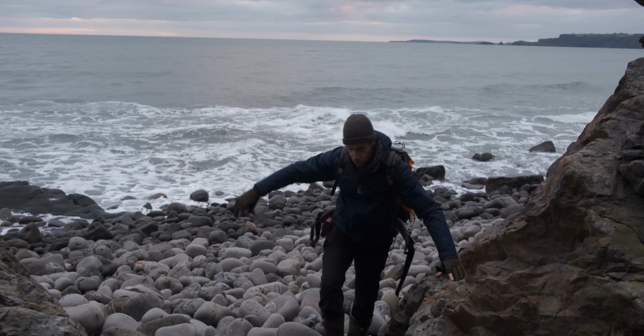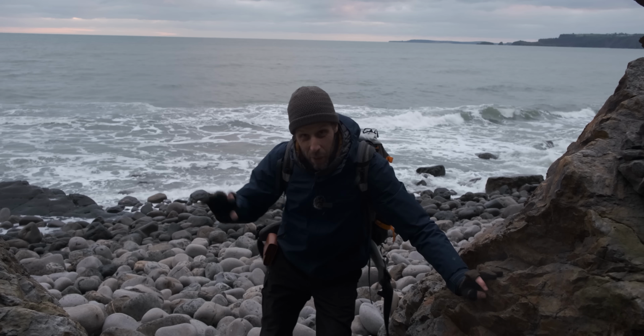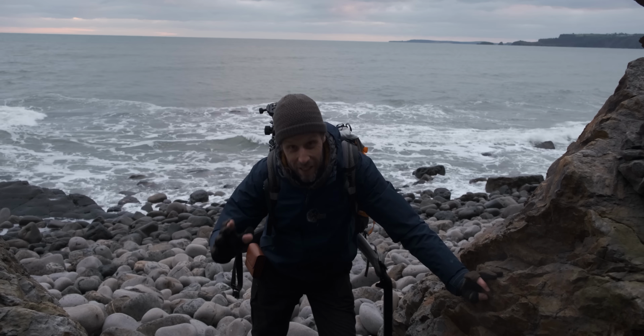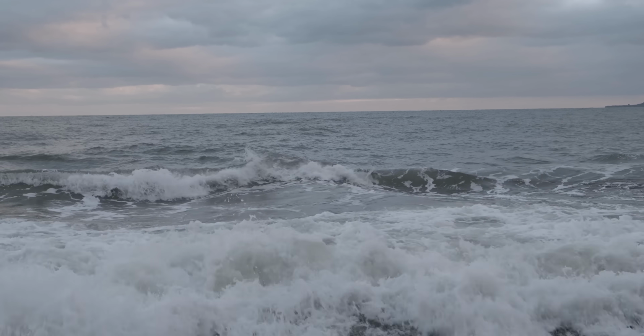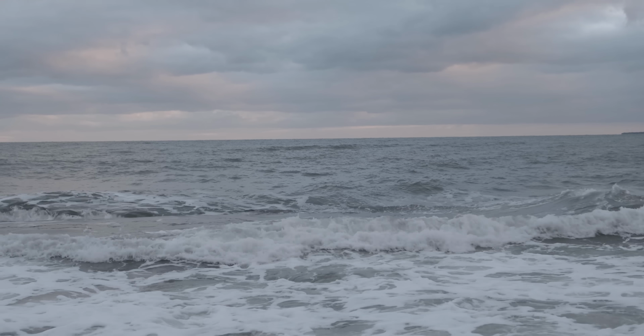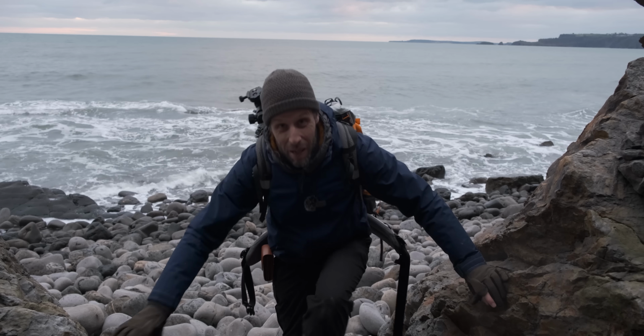Oh, these boulders are treacherous. So that was a pretty interesting 20 minutes or so there with those dramatic clouds. But I think what we'll do now is head back to the office because it's gone very overcast, and then I'll share this little editing tip that could save you some time on your next edit. So let's get back to the office.